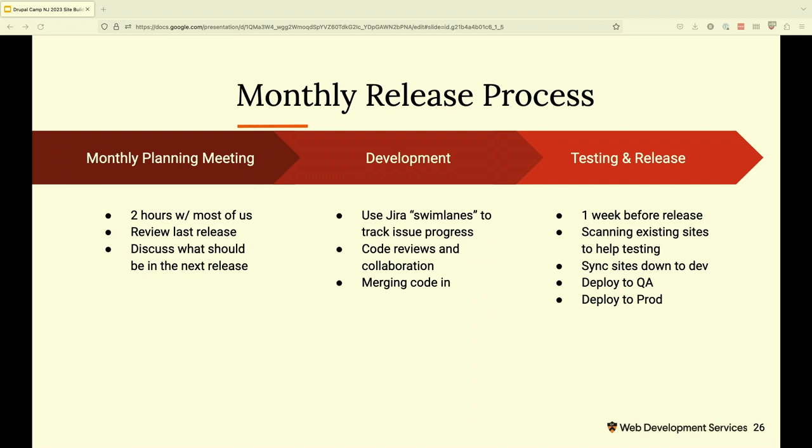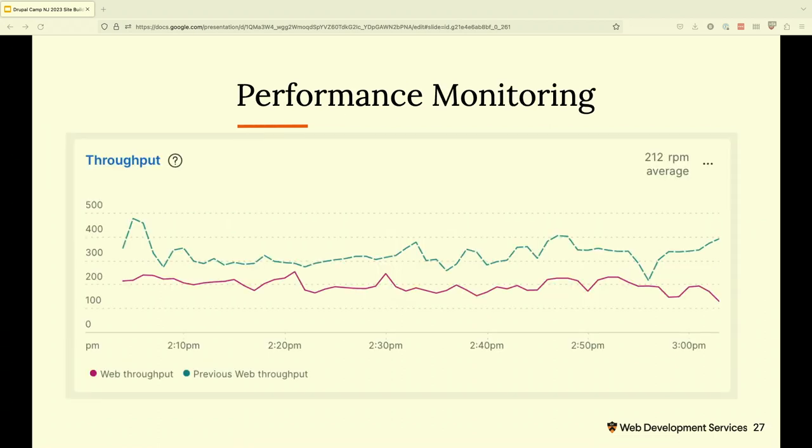So performance monitoring, we use New Relic for application performance monitoring. This is a screenshot I took yesterday, I think. The solid line is the throughput to our servers in Acquia, so basically the requests per minute that are getting into our origin servers. And the dashed line is the same time period from 24 hours earlier. So we were having an issue where we were getting a lot of traffic to our origin servers. Acquia bills us, sort of, based on how much traffic we get to our origin servers. So we have a vested interest in reducing that amount.